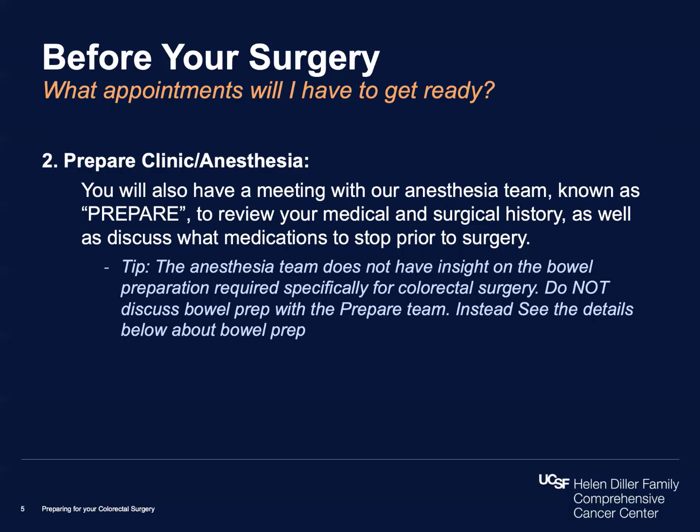Here's a tip. Please keep in mind that the anesthesia team does not have expertise on the specifics of bowel preparation required for colorectal surgery. Do not discuss bowel prep with the Prepare team. Instead, see the details below about the bowel prep.